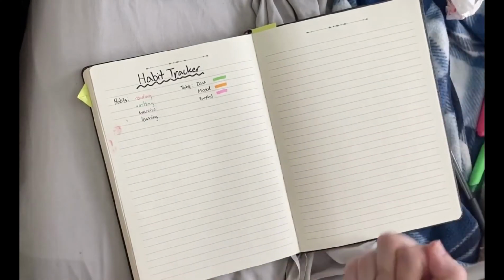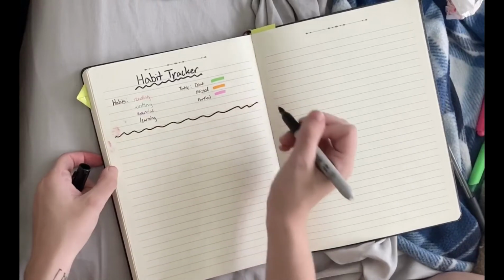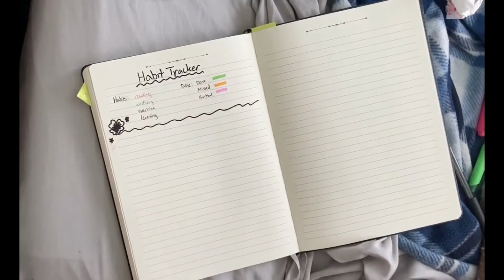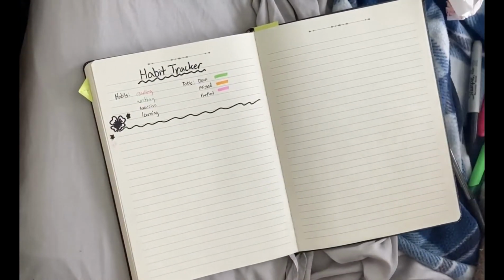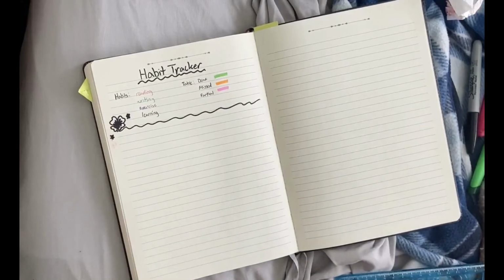And so now I'm just separating my table basically at the top from what will actually be my habit tracker. And then I made a flower because I didn't like that fingerprint, so I put a flower there instead. Yep, that's me hiding my insecurities.